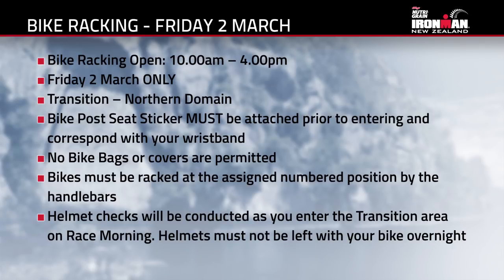Bike racking is on Friday 2nd March, located on the Northern Domain between 10 AM and 4 PM. Make sure you have attached all the appropriate stickers prior to entering transition. You will not be allowed entry into transition until you have the appropriate bike seat post sticker and athlete wristband. Upon entering transition, your bike will be visually inspected by technical officials to ensure they meet safety standards. Should you not pass this inspection, you will be asked to rectify any issues prior to racking your bike. Please speak to event staff if you require assistance.